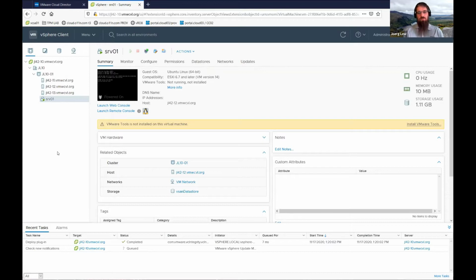Or as a provider, if it's more a managed private cloud offering, you would just give something like a cloud admin user that does not have full administrative access. But that's something that's just vSphere configuration, and VCD is not intercepting any of that.